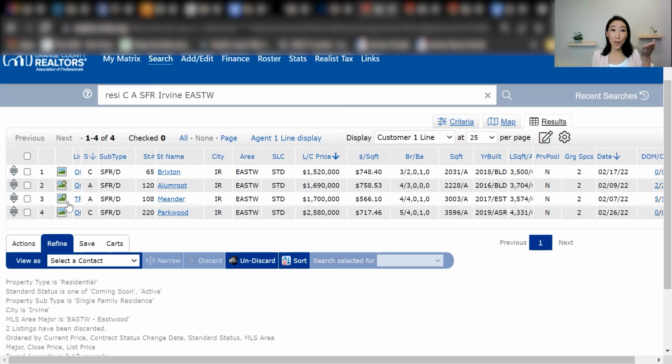Like this month, we already have 4 more homes. I know it's a lower base compared to the previous month. But as a buyer, be prepared, but don't get too complacent. Yes, the inventory is coming on the market, but what you cannot see is that all your competition has already been waiting, hawking around for a long time.